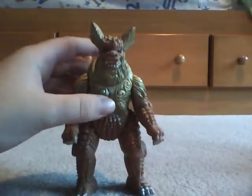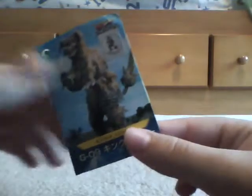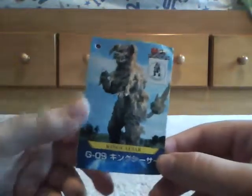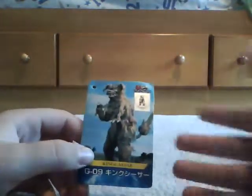There's a few notable differences between this one and the movie Monster series, which I'll get to later. But first off, here is his card. Yeah, as you can see, it's the 9th one in the line. It's supposedly the hardest one to find.